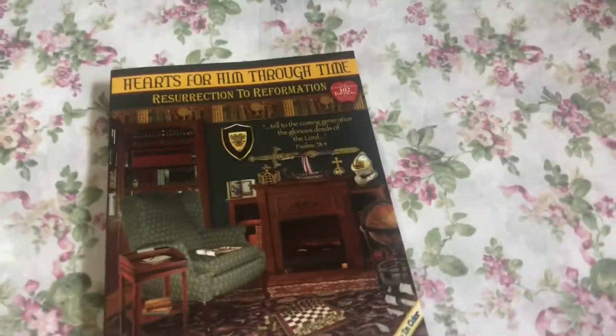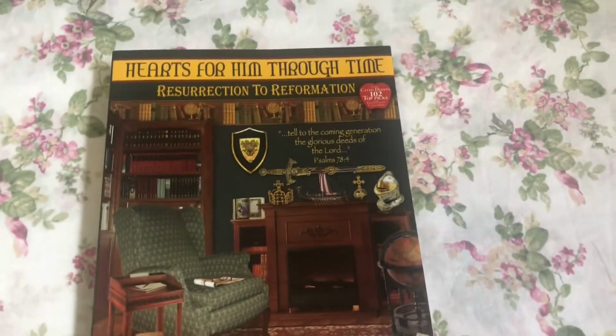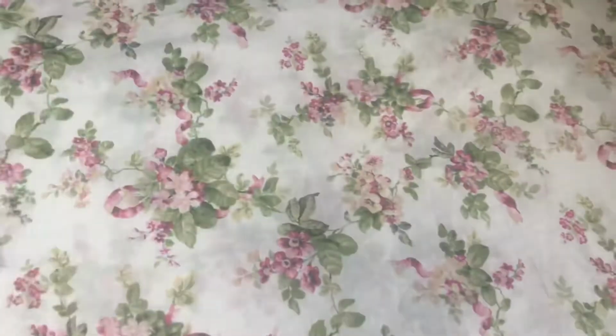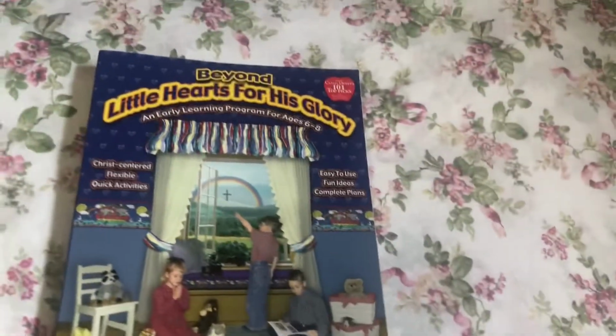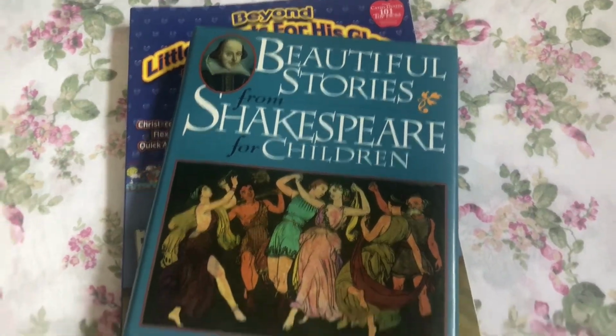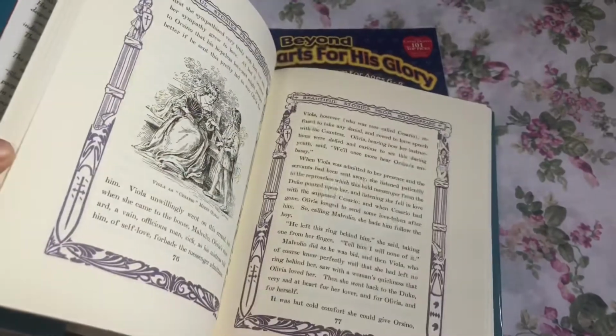So for our Shakespeare studies, Resurrection to Reformation already has Shakespeare included in the lessons. So that's been taken care of. I don't have to add anything to that. But for my second grader, who's going to be using this guide, I will be reading stories from this book with him, Beautiful Stories from Shakespeare for Children. This is the one by E. Nesbitt. So we won't go through the whole book, but we will read a few stories here and there throughout the year, just so he can become familiar with who Shakespeare is and his plays.